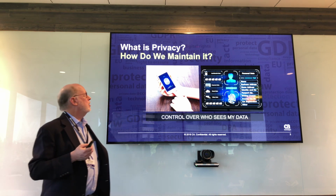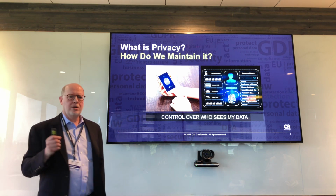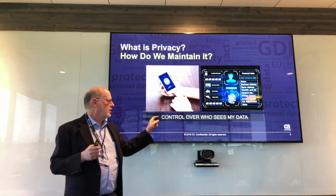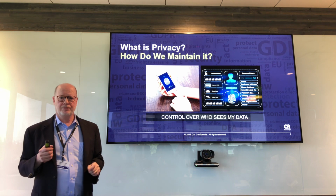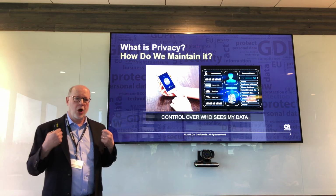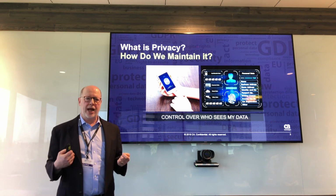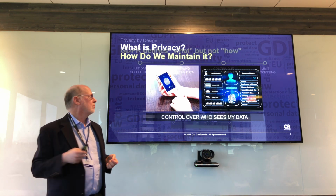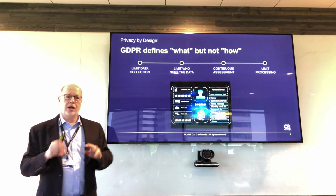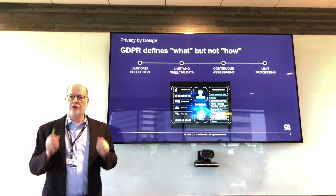It's based on a definition of privacy, so in order to talk about GDPR, we have to understand that definition. That definition is that privacy is an issue of control over who sees my data. It's based on the assumption that data is private property, and I, as an owner of that data, get to choose who sees the data, what they do with it, and I can take it back when I want. But GDPR defines the what, and I'll explain that in a moment, but not necessarily the how of achieving privacy under that definition of privacy.